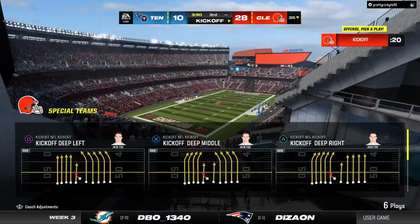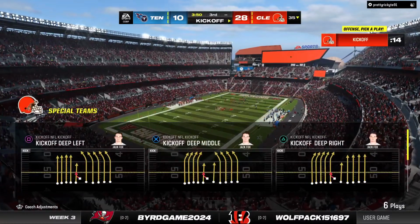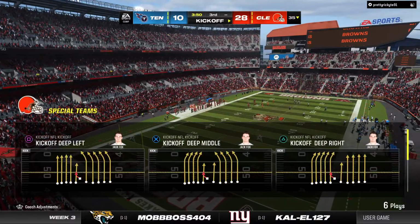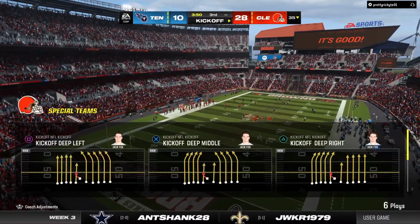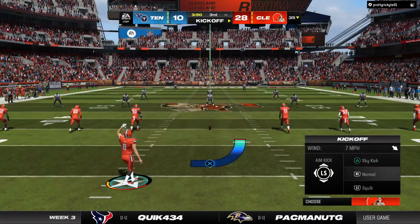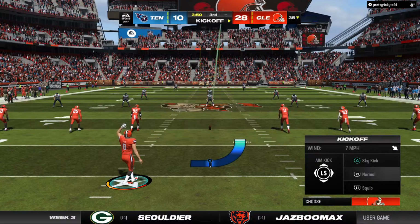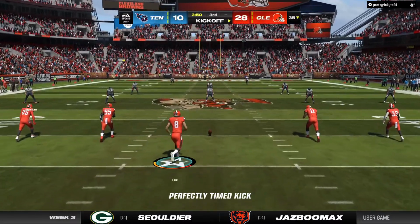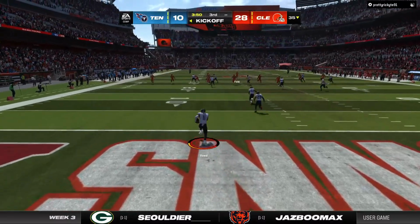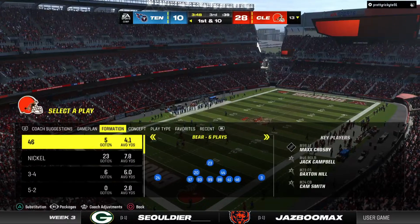Extra point right down the middle. And the lead is up to 18 now. Jack Fox set to kick off. The kickoff unit is out on the field, and they will send this one away. Reed going to bring it out of the end zone. And he's only going to make it to the 13-yard line and no further.